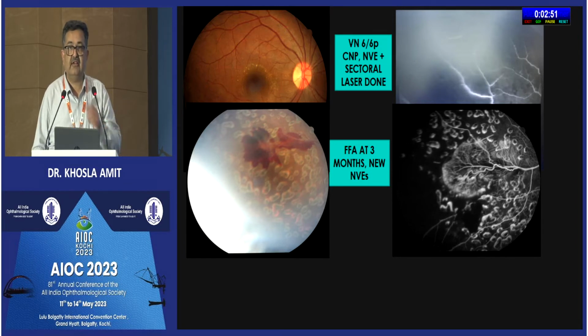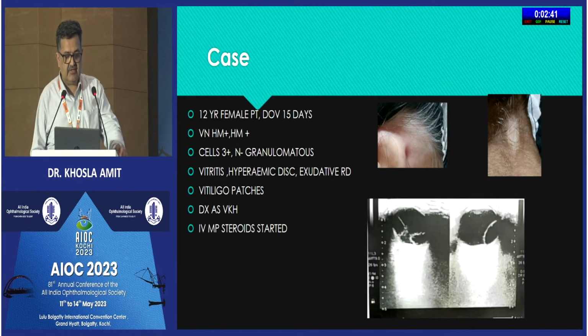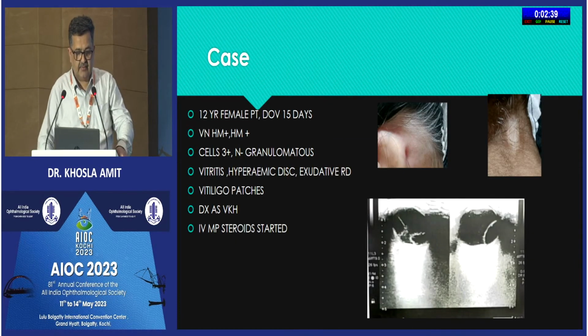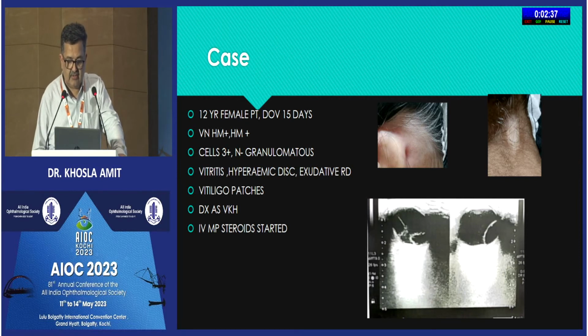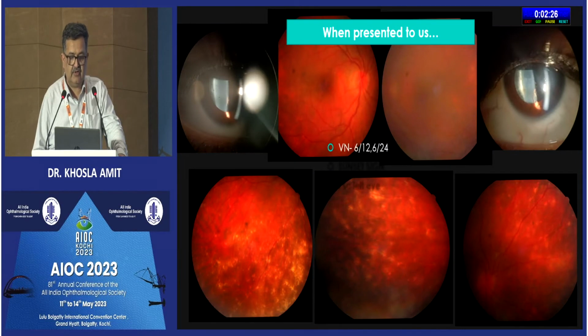Sometimes post-fever retinitis can have vasculitis and you think it's resolved, but you need to look for NVDs, NVEs, and also sometimes uveitis can also miss a CNVM. Here's a patient just referred to me a few days back, 12 years old, with poliosis. The initial exudative RD was diagnosed as VKH. So after 2 months, the patient came with 6/12 vision on steroid and Azoran. So when presented to us, the vision was 6/12 and 6/24.